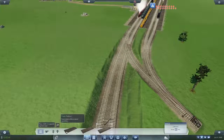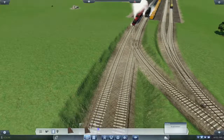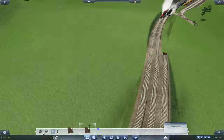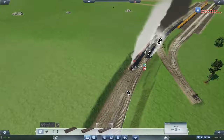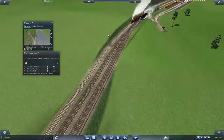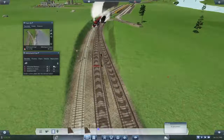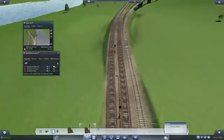Right, let's make sure I've got signals here. So we want electric signals. It's 1940. Come on. So we'll put you there. Oh, hang on, no, I haven't joined these tracks back. There you go. Check what tracks this line is using. Oh, that's alright. Good, it's worked that out for itself, which is a bit of a relief. Okay, so we want you there. And what some of us might call a little release signal a bit further up there. Cool.